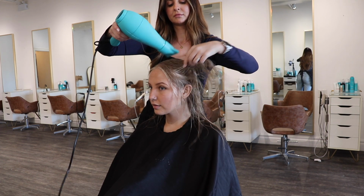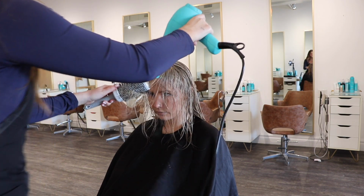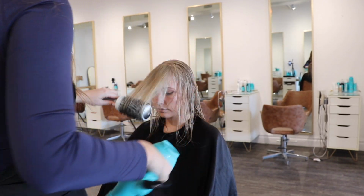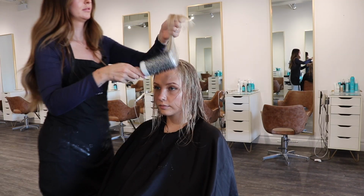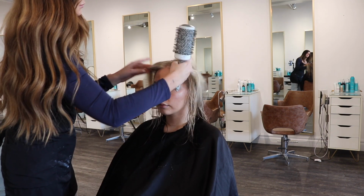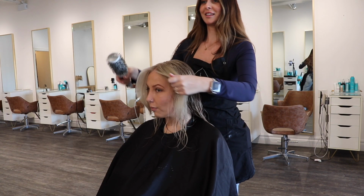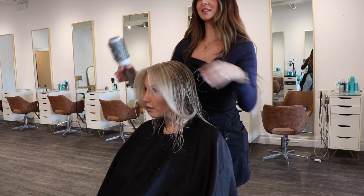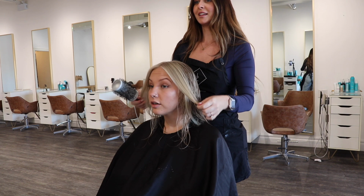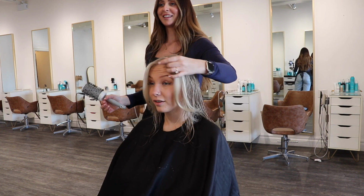Then I'm just gonna rough dry the hair before I go in with my round brush and blow dry the front. I always blow dry the front first so they can see the color. That way if there's any correcting that you have to do, you're not blow drying the full head. After I am done blow drying the bangs, I flip them back, give them some shape, position them where I want them, and then show them the end result. And it looks so good on her. I just love it. The tone just matches her so well. She was a little nervous getting her hair done because it had been a hot minute, but she loved it.